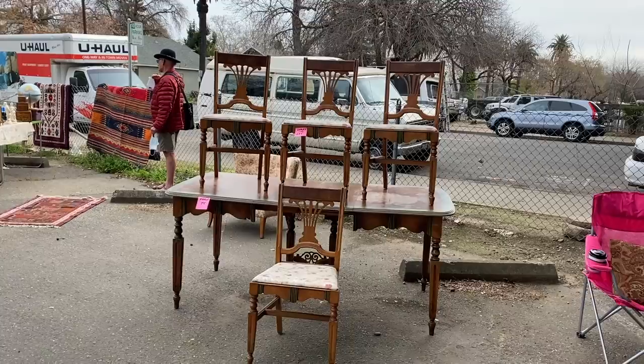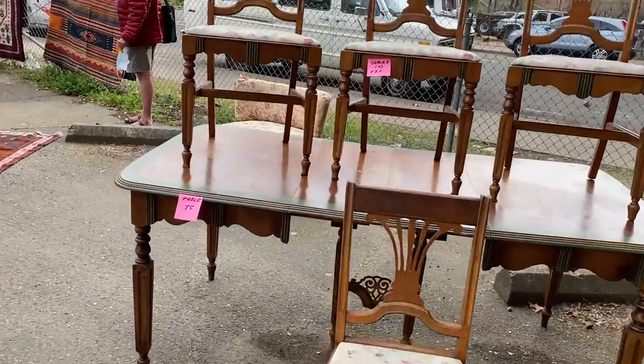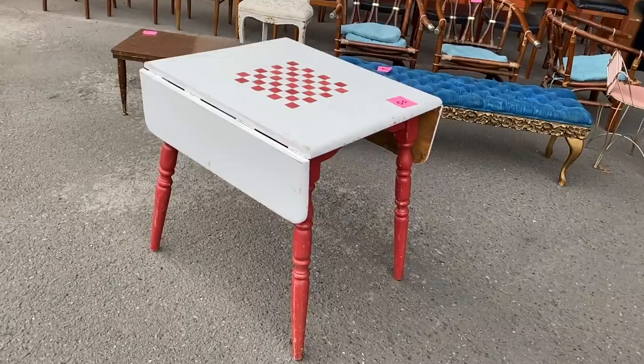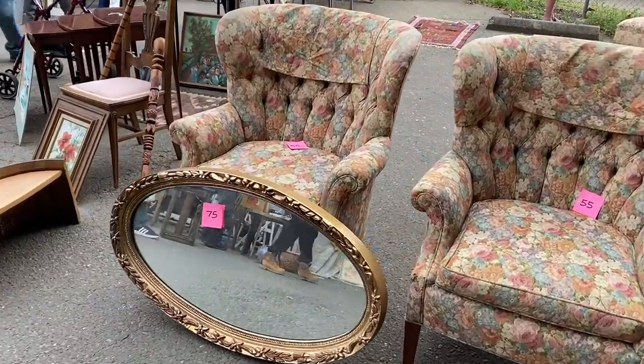Right. Okay. FYI, some of the best deals that I come across are from upholsterers who have too many projects backed up and they want to just unload some of the stuff. They don't want to do the work on them.